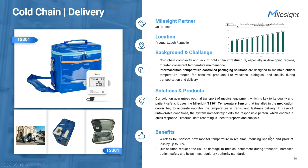Through the trial case in Czech Republic, we can tell something is happening in the pharmaceutical industry. This industry is really changing, and a big part of that is the need for reliable temperature-controlled packaging. These solutions are crucial for keeping sensitive products like vaccines, biologics, and insulin at the right temperatures during transport and storage. If the temperature goes off, it can mess with the drug's effectiveness and even risk patient safety, leading to expensive recalls and penalties. But there are still some challenges.